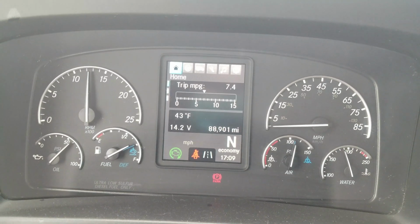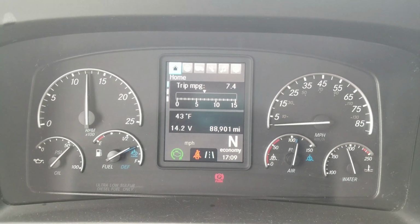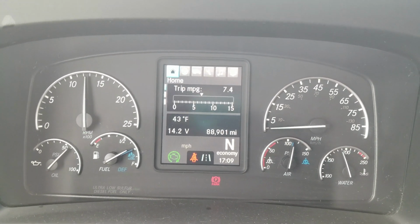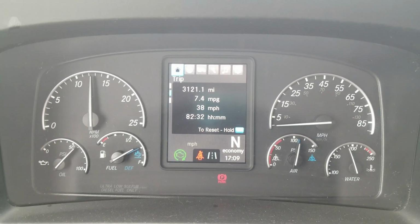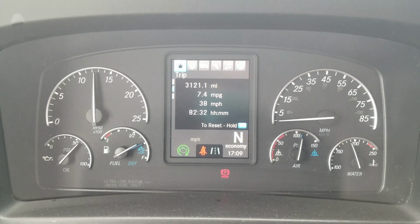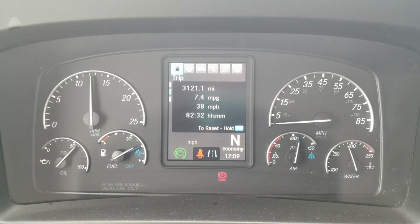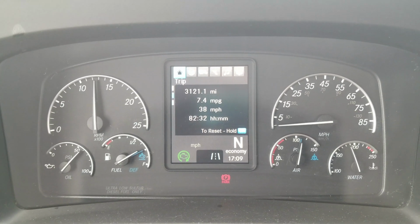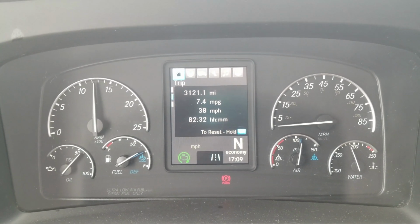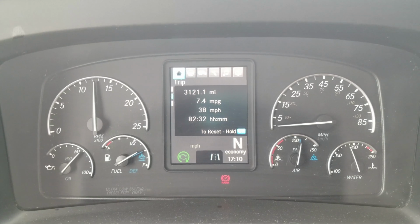There are other things on the dash cluster. This is what I showed, but then you also get a breakdown, which I've reset in North Carolina. And I'm averaging 7.4 miles to the gallon, which is a little bit more than half a mile to the gallon more than the prior generation got.